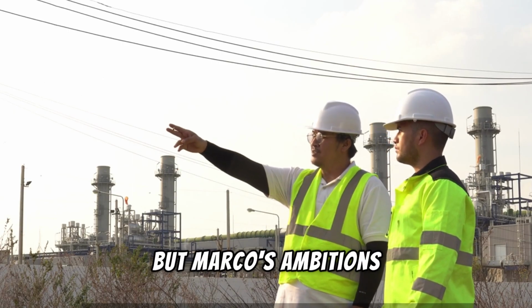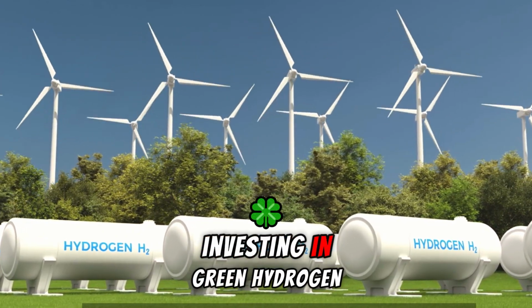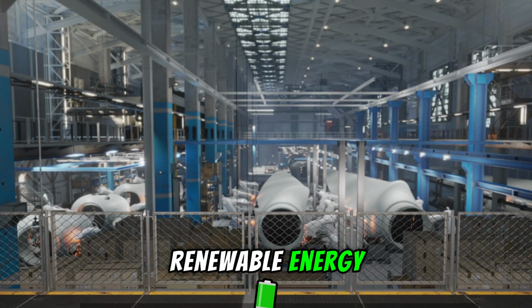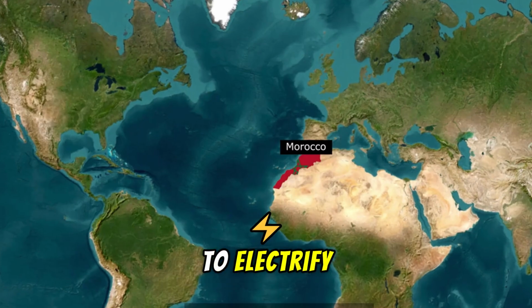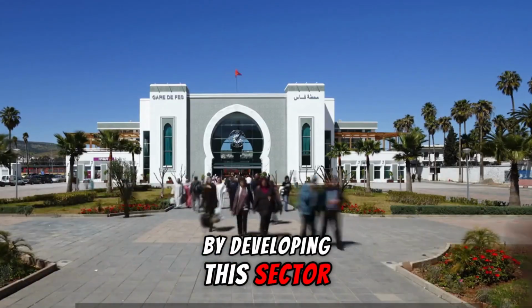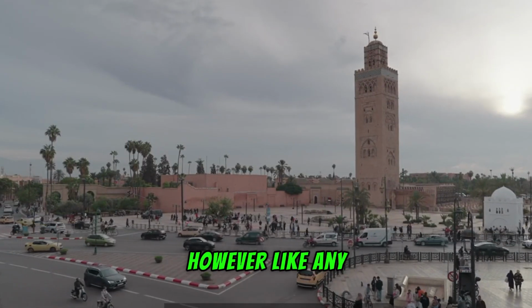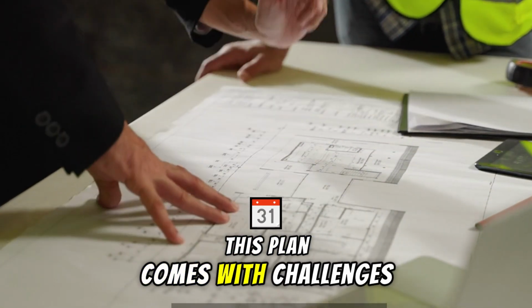But Morocco's ambitions go beyond just exporting electricity. The country is also investing in green hydrogen, another key piece of the future energy puzzle. Green hydrogen is produced using renewable energy and can be used as a clean fuel for industries that are difficult to electrify, such as heavy manufacturing and transportation. By developing this sector, Morocco could become not just an energy exporter but a major player in the global clean energy economy. However, like any large-scale transformation, this plan comes with challenges.